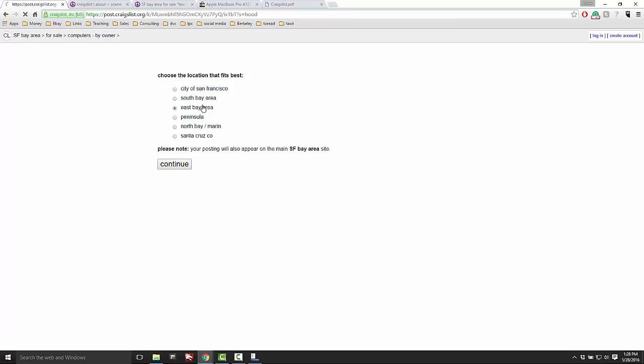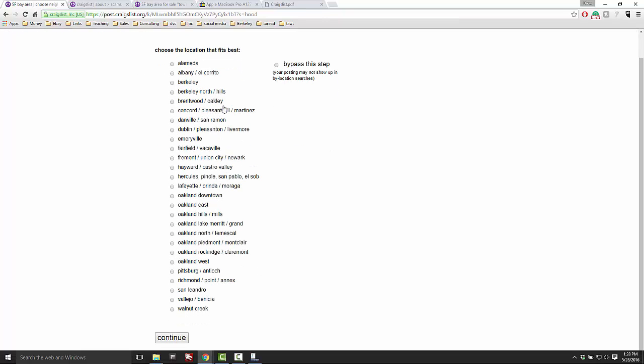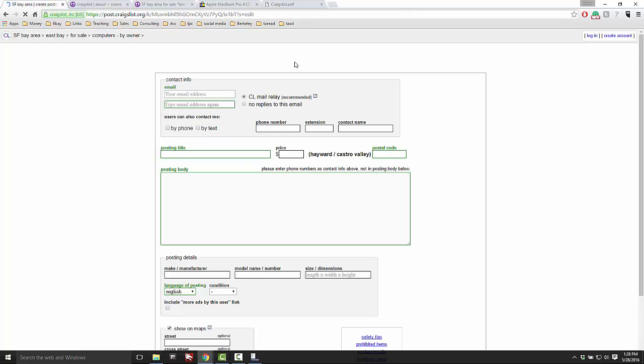Go ahead and pick which county you're in, and then pick the city or state. Let's try Hayward. You can also bypass the state, this step. What that does is if you bypass it, it won't come up in the search results. So if someone is looking for something local, sometimes people don't want to drive too far, and that'll eliminate you from those search results. So you probably want to do that. The only reason I can think that you don't want to do that is if you're really paranoid or something like that, which I think you have no reason to be.